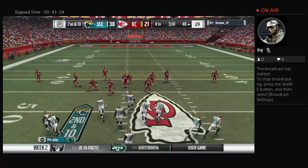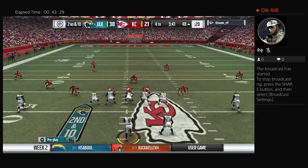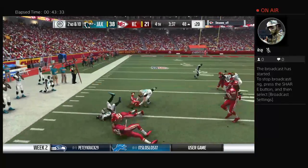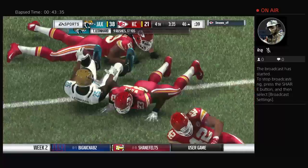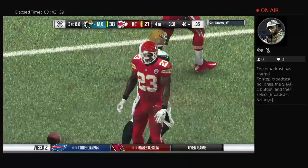Watch right. Here we go. They'll run it now out of the gun. And he'll get this down only to about the 46. Just a couple there on the second down run. Now they're staring at a 3rd and 8 situation.